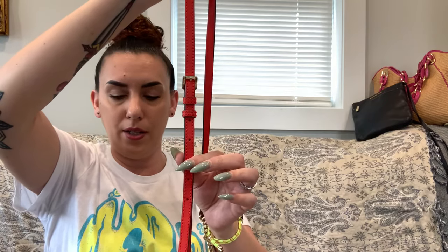All right, next up we have this one. This one is like an orange red, okay? It's orange red. That's really what I can say about it. It looks a little orange, but then it looks a little red. So this is a Michael Kors crossbody. It is a strict crossbody bag. It can be adjusted, not removed. Gold tone hardware, excellent condition.